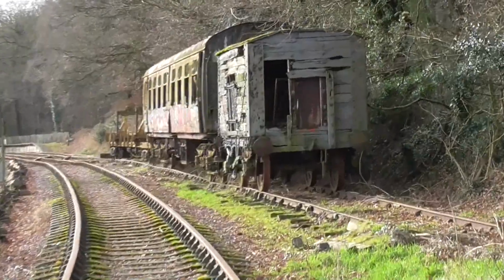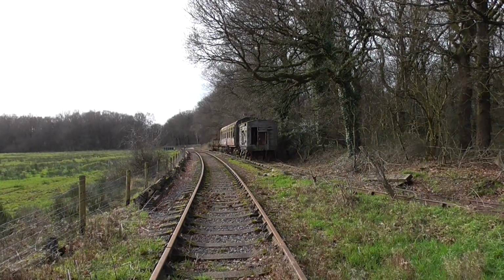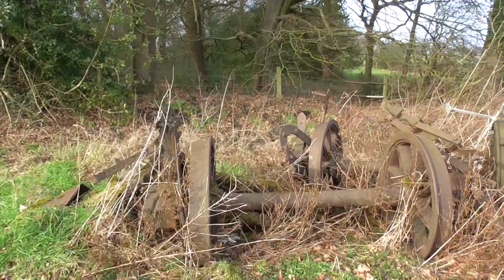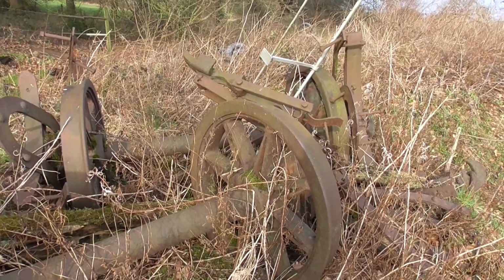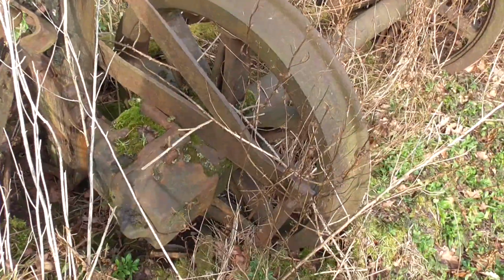Look at these guys. Found some more old carriages, just abandoned in the middle of nowhere, in the middle of this woodland. Look at these old wheels. Wow. Look at them. Guys, the size of them is massive. Big old steel wheels.